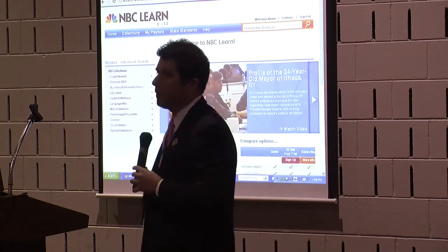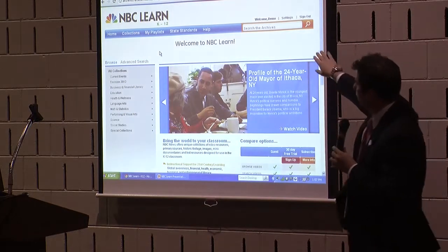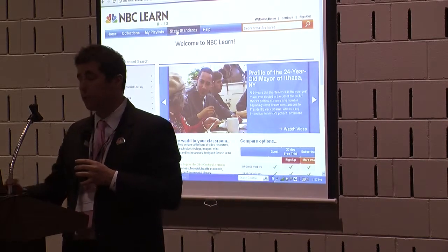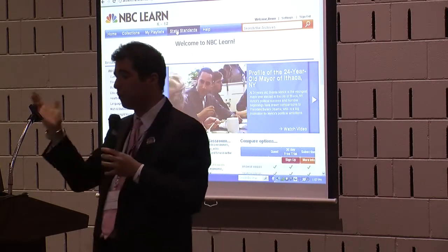You can browse by topic area along the left-hand side of the page. You can search in the upper right-hand corner using a search box by keyword. You can use the state standards tool at the top of the page to select your state and then find content that's been aligned to state standards or Common Core. So a couple different ways.